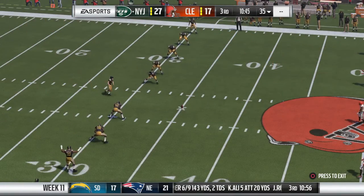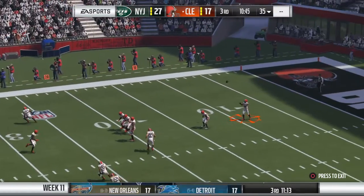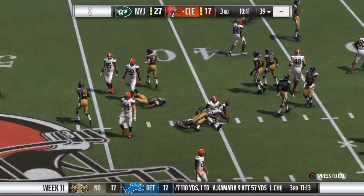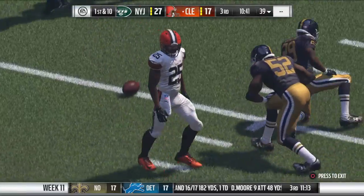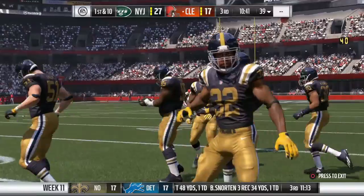Out is the kickoff unit as they run up and send this one away. This is fielded at the chalk of the 10. And they'll have good starting field position as he's up just shy of the 40. And now we spotlight the Jets defense. See if they can regroup a little bit.